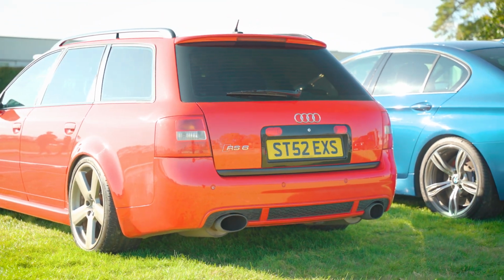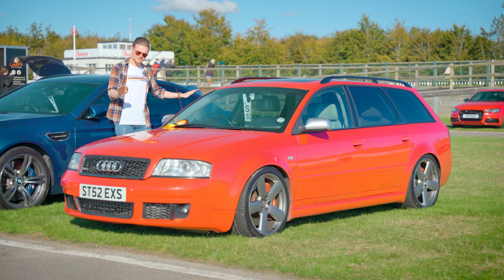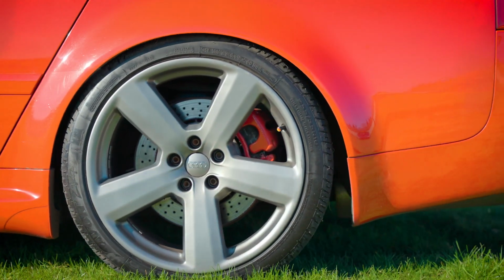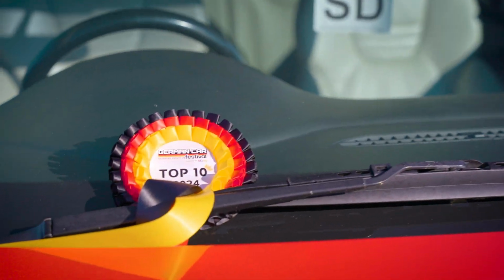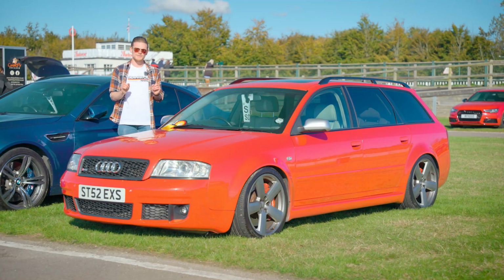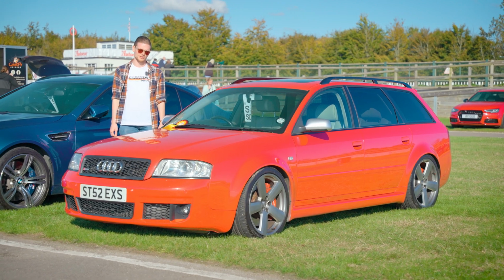It's got automatic, this one, so it's a bit more of a cruiser, but it's got lovely Recaro seats. We think it's got coilovers on it because it's a little bit lower, but a lovely stance to it. Beautiful pearl red paint, it's in fantastic condition, and it's very much deserving of the top 10 rosette that we've awarded it here at German Car Fest. If you think fast Audis are boring, drive one of these and you'll realise very quickly they are not.